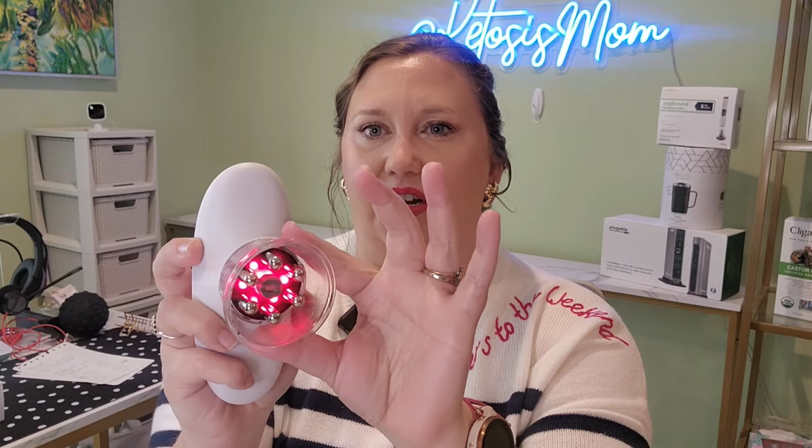The last thing that I'm going to go over with everybody is this guy right here. You may or may not have seen this before. This is a Regisculpt, and it's interesting. So there is red light therapy with this as well. I'm going to turn it on so you guys can see it. There is red light therapy here.